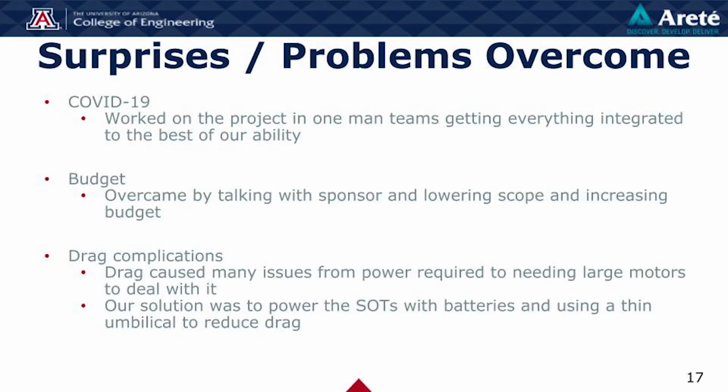Okay, this project, like many projects, had a lot of surprises and problems that we had to overcome. The first of which being the coronavirus. The coronavirus obviously caused a lot of problems. For one, Airte would only allow me, Patrick, to go in because I'm an intern there currently. Since that was a problem, we didn't have a chance to assemble it as a team. So to combat this, we decided to split the project into a bunch of one-man teams to get everything integrated to the best of our ability.